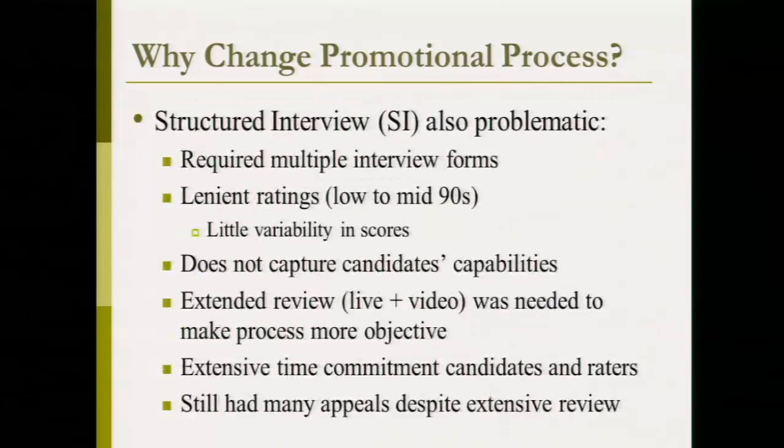The structured interview has also had its share of issues. We have had to create multiple interview forms for obvious reasons. And with the dual track, we're also creating a set of multiple interviews for custody and for patrol. So a lot of staff time and subject matter expert time went into developing all those materials. Again, the ratings were pretty lenient, low to mid 90s. Again, very little variability in scores. And because the scores are so constrained, it doesn't really capture people's capabilities.